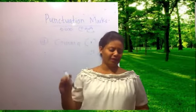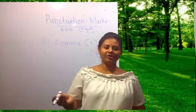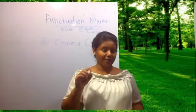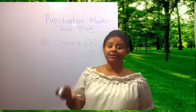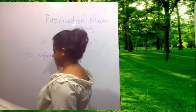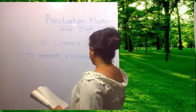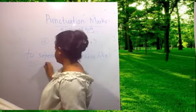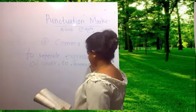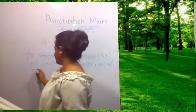Here you can use this comma to separate expressions like of course, however, in fact. Of course is a common expression, and in written English you have to use a comma, right? In fact is also one of those. Next one is to separate expressions like of course, however, in fact, etc. We will be watching etc.